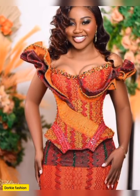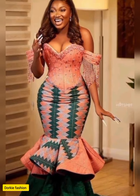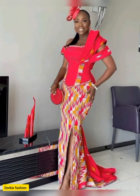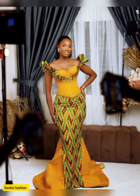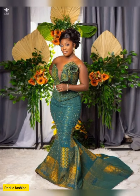We have incorporated modern styles and silhouettes into our Kente styles, so you can wear them for any occasion at all that you want. Kente dresses feature flattering cuts and shapes, while these dresses are perfect for a chic and sophisticated look.